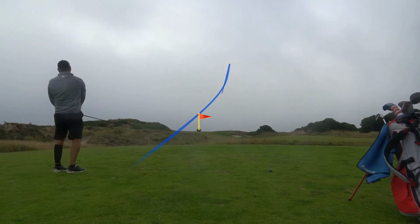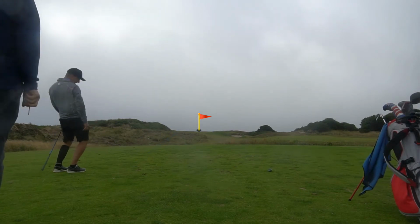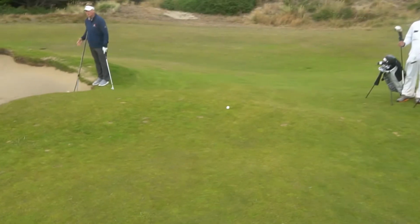and it was coming towards the flag, and it hits the slope, and you're gonna see the results. See, it hit that slope and ran down there, and you can see the dew and mist on the lens, and that's where my ball ended up, down here.